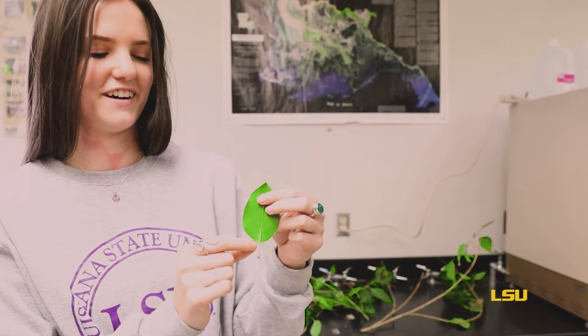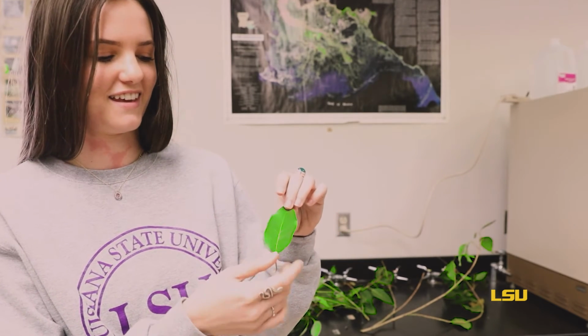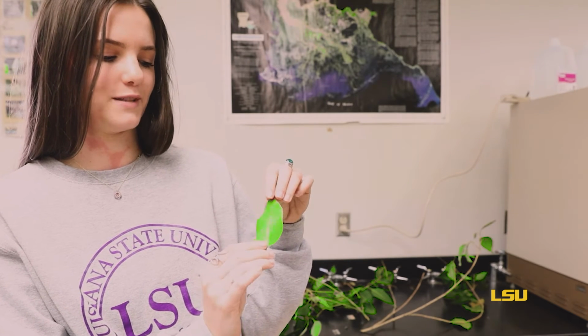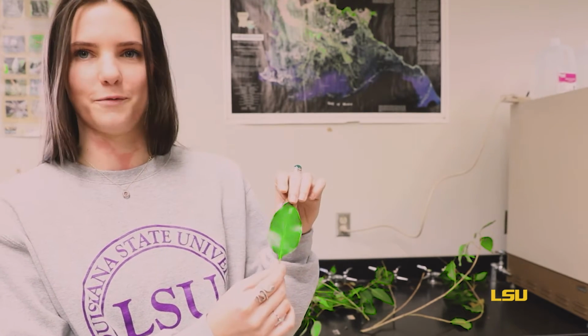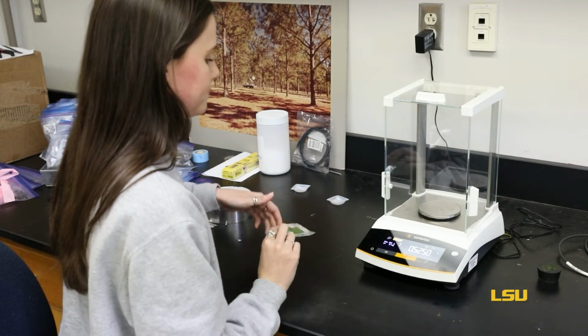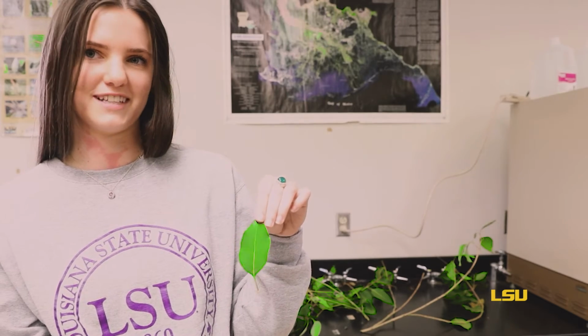The stomata occur on the underside of the leaf, and then the cuticle is on this side of the leaf. So during drought, some plants will close their stomata, but water loss will still occur through the cuticle. So when we did our process, we taped the bottom of the leaf and left a certain area on the top part of the leaf and then measured it throughout the day.